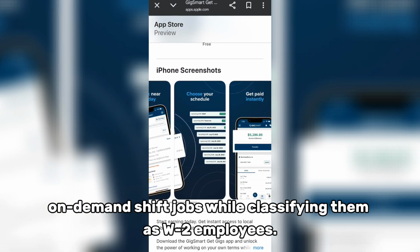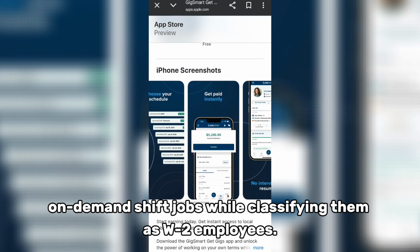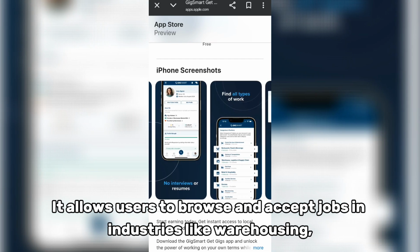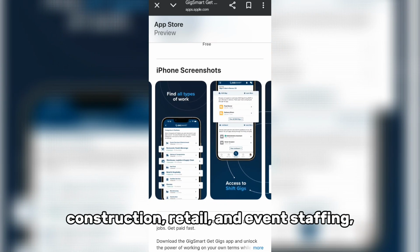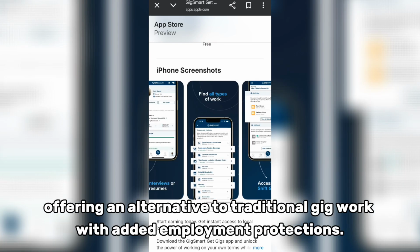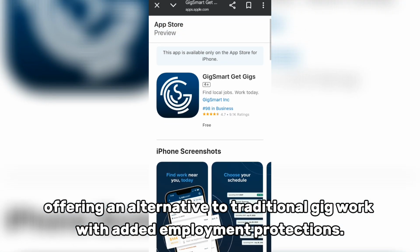This video explains how the Gigsmart app works, a platform designed to connect workers with flexible, on-demand shift jobs while classifying them as W-2 employees. It allows users to browse and accept jobs in industries like warehousing, construction, retail, and event staffing, offering an alternative to traditional gig work with added employment protections.